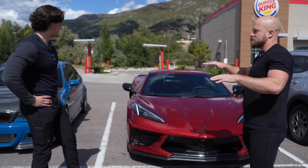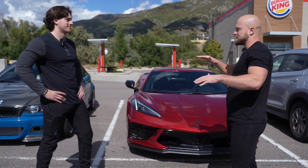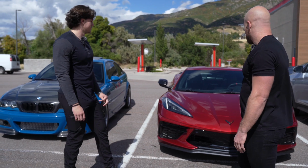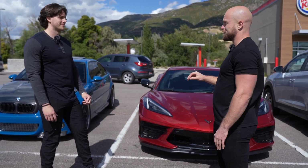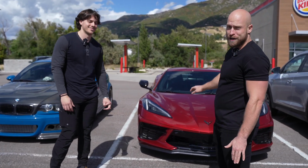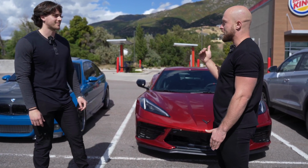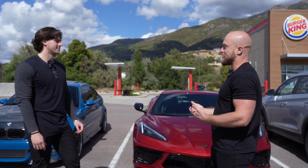And also, with the engine being in the center, the balance and the stability of the car is insane. But like I said, I had to wait a year and a half to get one of these suckers. I was on a list forever. You have to wait for the order to come in. It really taught me how to be patient, because it was something I was super excited about.